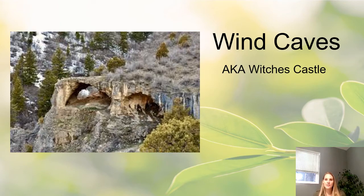So the Wind Caves are about 900 feet off the canyon floor. They would have been carved while that was still underground from water seeping through that limestone and forming and expanding those caves. So despite the name the Wind Caves, they were actually formed by water. We'll talk a little bit in a minute about how it maybe got the name the Wind Caves instead of the Water Caves. So there is a legend dating back to about the 1920s surrounding the Wind Caves.